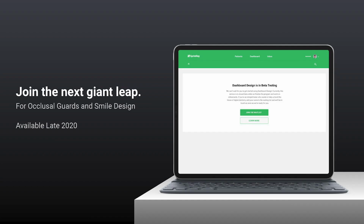To start, we're going to offer designs and treatments for occlusal guards and digital smile design. This service is going to be available late 2020. If you're interested in using this service, simply log into Dashboard 2.0 and join the waitlist. This service is only going to be available to a few select users, so if you're interested, make sure to join the waitlist right now.